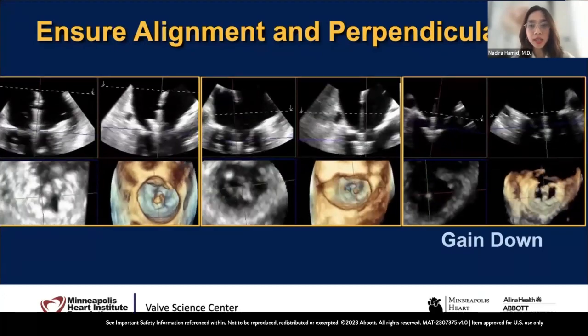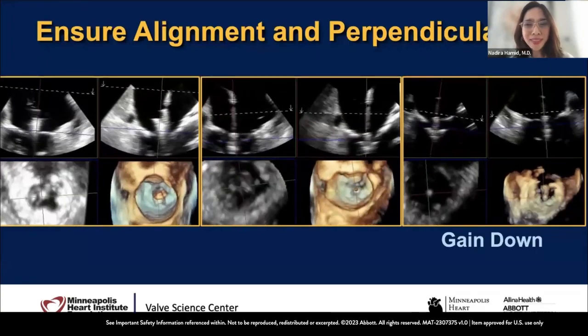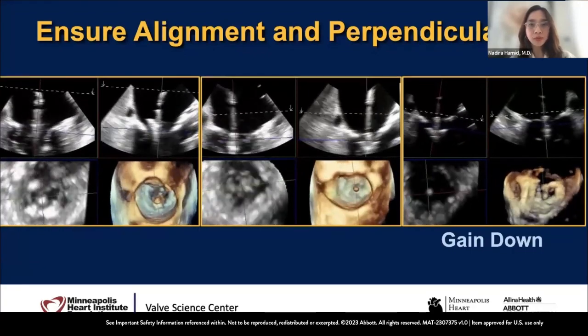And on the right-hand side, you can see even on the same view, Ryan will talk to me, right? He will say, how am I? Am I still in the same spot, right, Ryan? And then all I need to do as an imager is just turn the gain down.